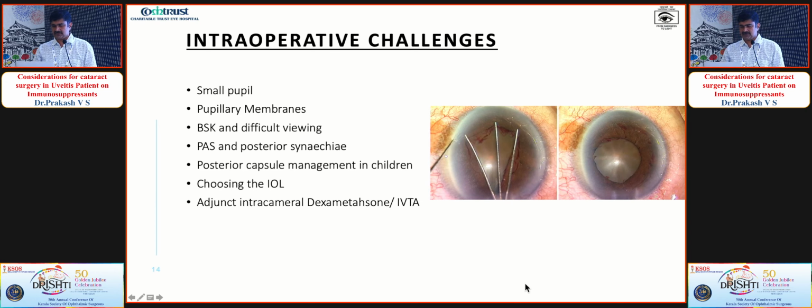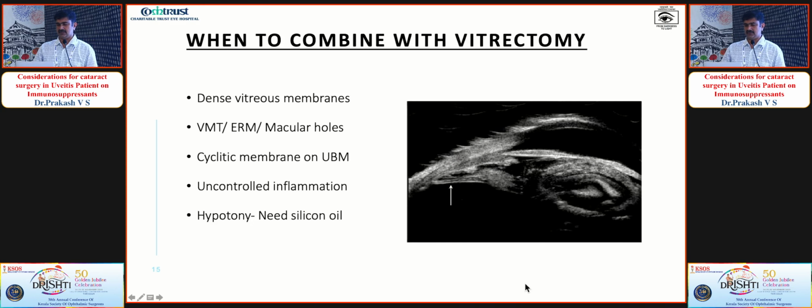Choosing the IOL, usually prefer the hydrophobic IOLs, foldable IOLs and clear corneal sections, and adjunct intracameral dexamethasone or Ozurdex or intravitreal triamcinolone can be given in these patients to prevent recurrence of uveitis.